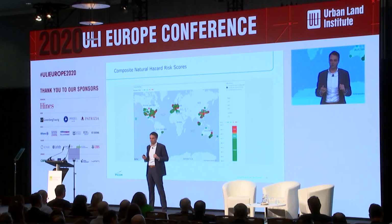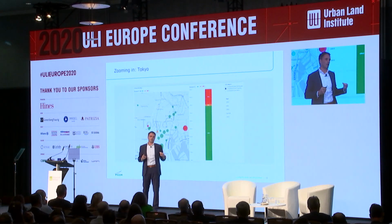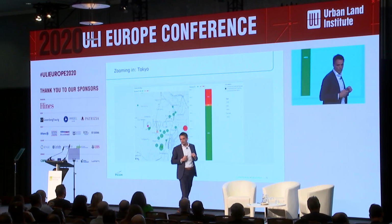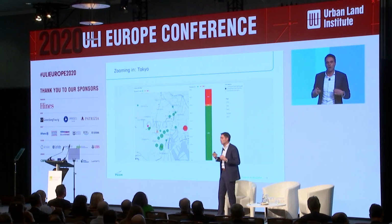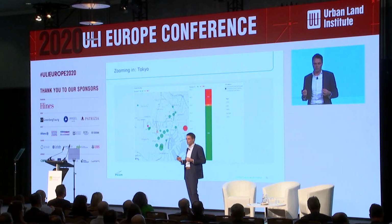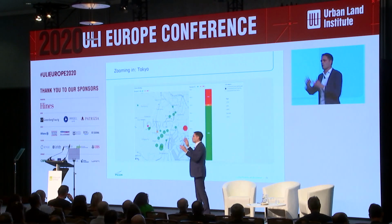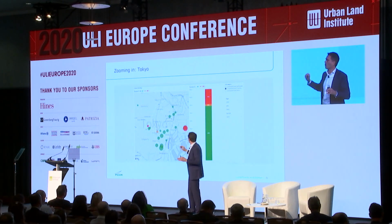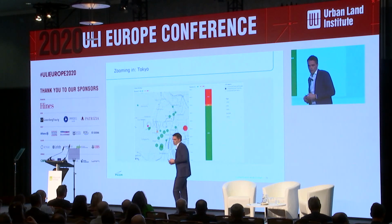Okay, this is nice, a good picture, but this doesn't really help yet. I think it starts to become really interesting if you start zooming in. This is an example of our exposure in the greater Tokyo area, and then you can start seeing individual buildings with different risk profiles, and that's when you can start having discussions on individual buildings. So it's this level of detail that you really want. We don't want to be talking about the climate risk of Japan or the climate risk of Tokyo. No, we own assets across Tokyo, and it's that specific location that you want to have a view on.